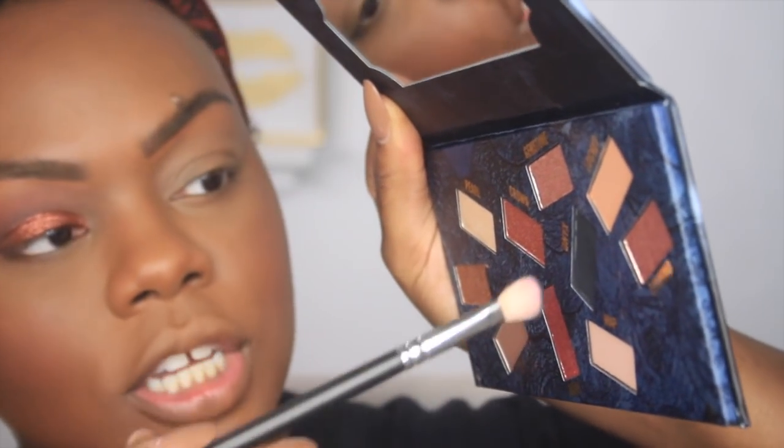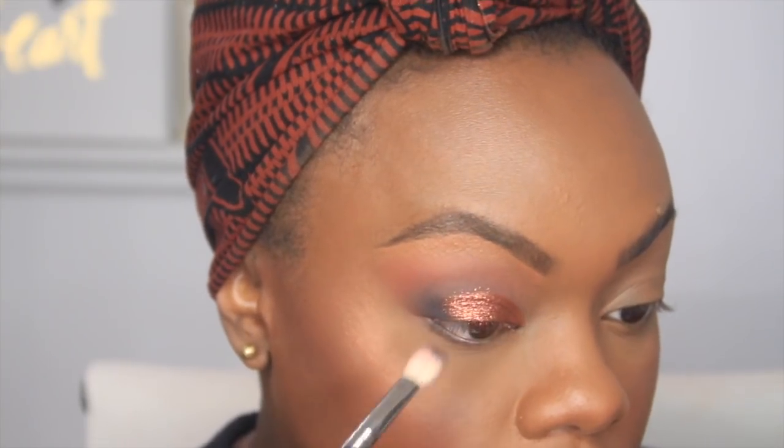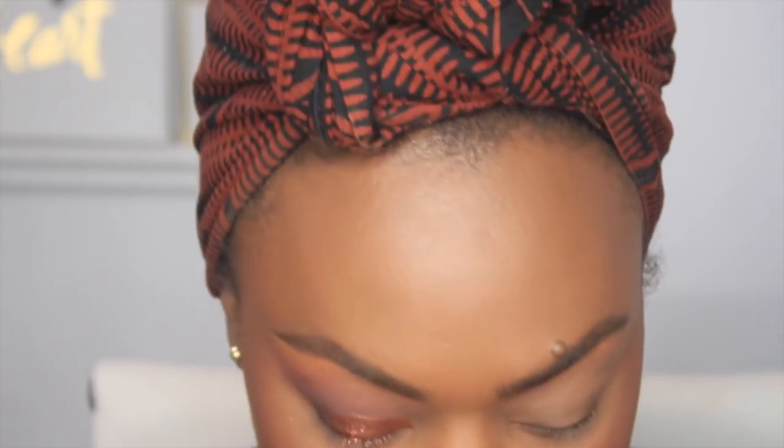And I'm gonna dip into Onyx, which is the black shade. Can you guys see that? Yeah, the black shade here. Packing it on my 217 brush, and I'm just gonna build out this. Like, I'm really inspired by my head wrap, apparently. And I'm gonna mix in a little bit of key to kind of tone down. I know this is not a new product, but if you guys are interested in seeing how I do a wing liner, keep watching.